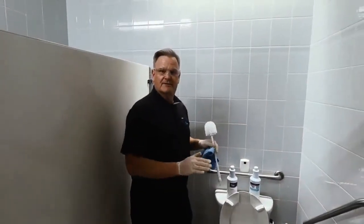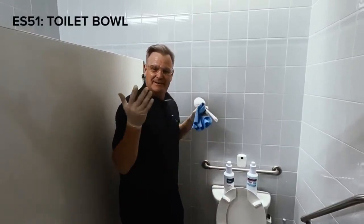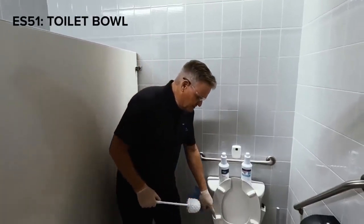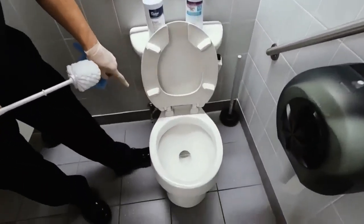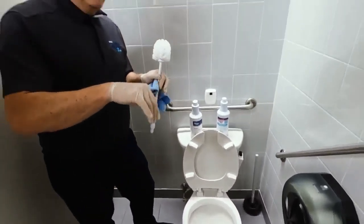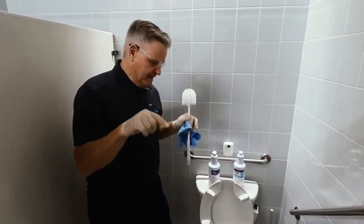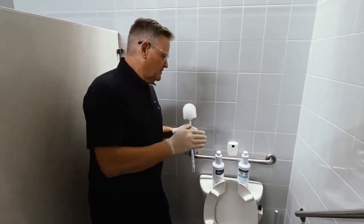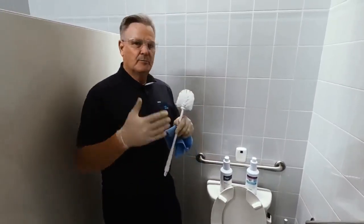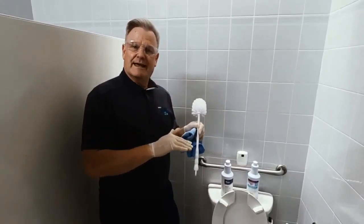So now we're focusing on the toilet bowl. Real exciting part of the facility to be in, but you know what? It's what we do. So you'll notice the water level of the bowl. That's typically where it is. But what happens is the ring and the lime buildup and the staining, mildew and things gathers around the water line. So when you add a general purpose cleaner or a bowl cleaner or a disinfectant, you've got a water barrier there, so you don't get that good a result.